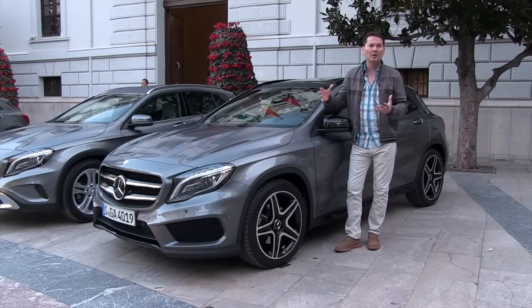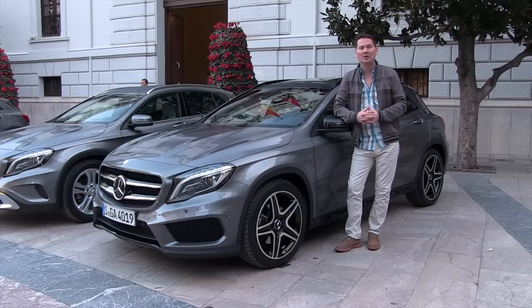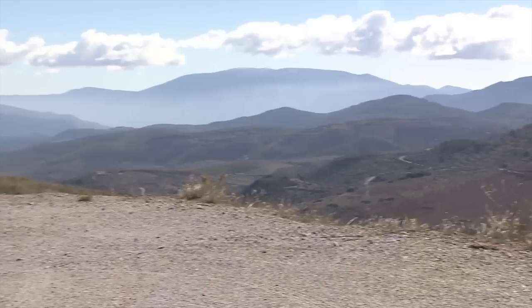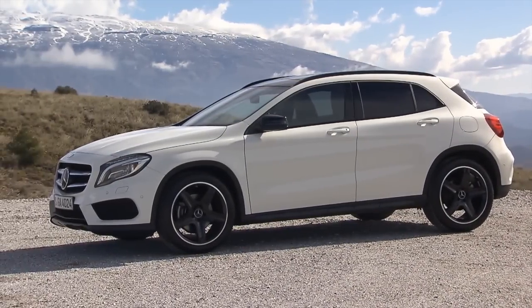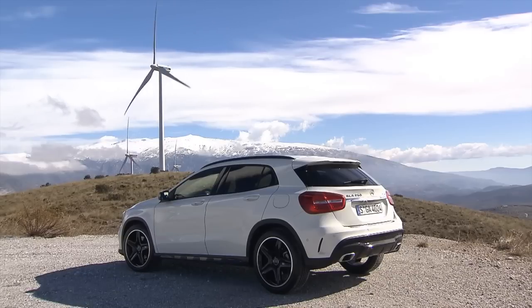Now this is obviously a crossover SUV application of that vehicle, maybe a more practical version. It's got a higher roofline, it's got better outward visibility, more headroom in the back seat, and it's got the hatchback configuration. It looks fantastic.